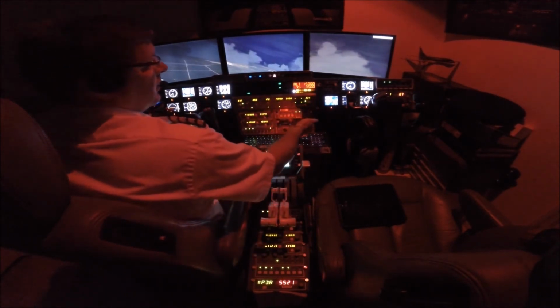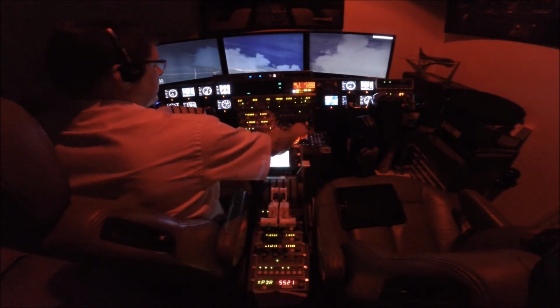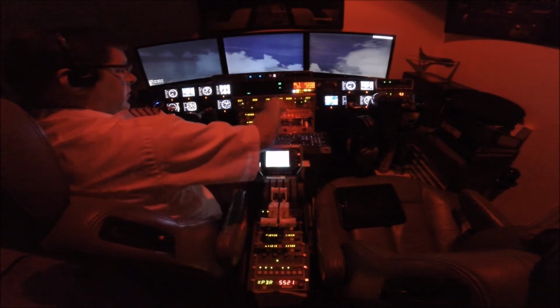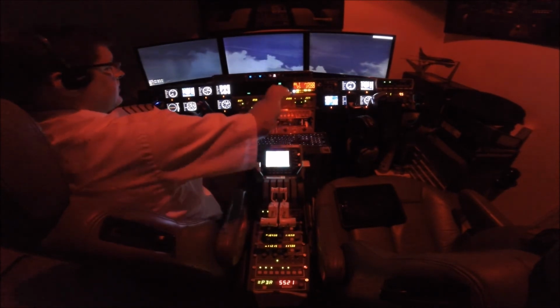Alright, so we're in our climb, the gear is up, the lights are out, the flaps are retracted, and they're indicated. The starter switches are set to flight, the yaw dampener's on, the autopilot is set. And we're climbing to 15, direct Myrno. I need to adjust the heading a little bit.